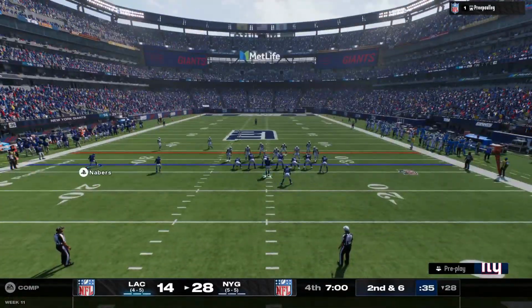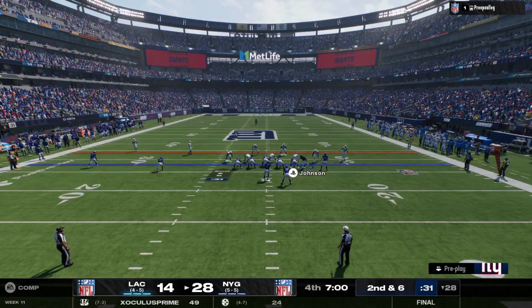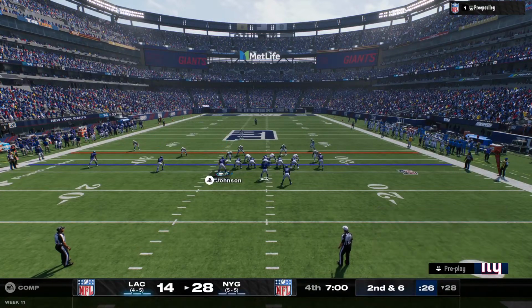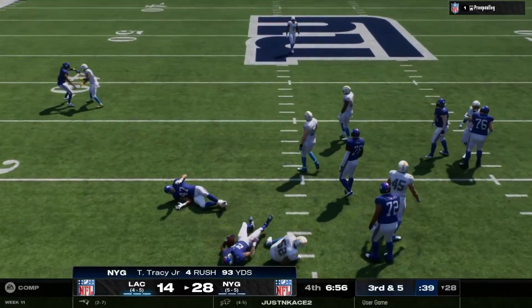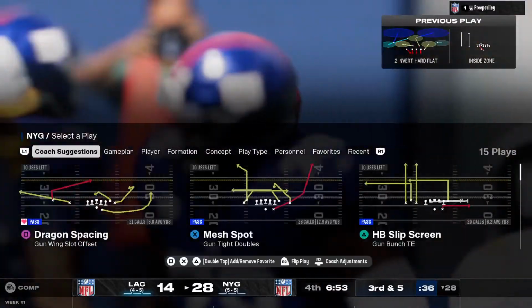Here's a 2nd and 6. They'll motion their tight end, Johnson. On the handoff, here comes Tracy. And he'll be stacked up at the line of scrimmage. No gain on the play.